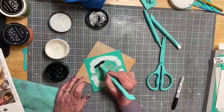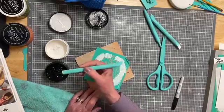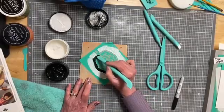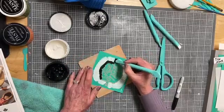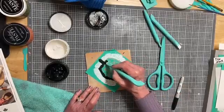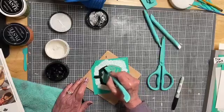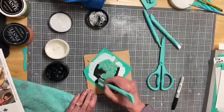If you were concerned about going over, you could tape off parts of this and just do it in sections. Make sure my head's not in your way. I've been known to let you view my head more than I want. All that lettering in here, we're going to do that all black, so I'll just squish that paste off into it.